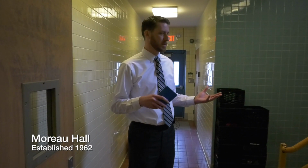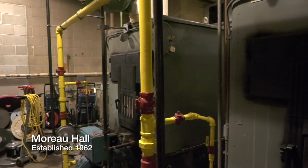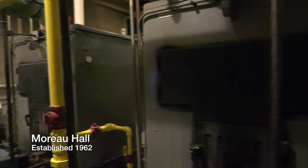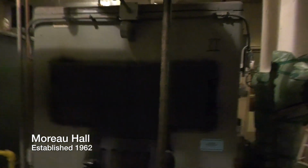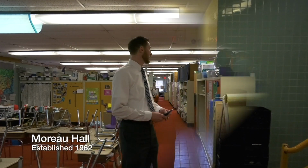But when you have an old system like this, a lot of the areas close to the boiler will get hot quickly, and areas that are farther away lack heat at times. And it's tricky when you have parents coming in and family meetings to make sure everyone feels comfortable. And when children aren't comfortable, it's tough to get them in a good mindset to learn. So this is another example of a shared space.